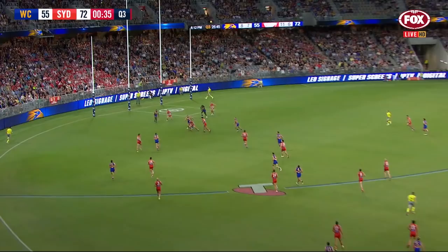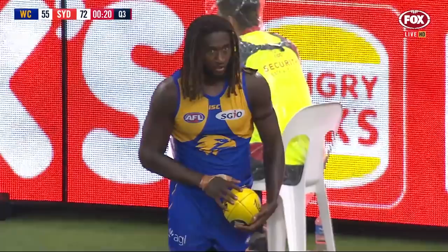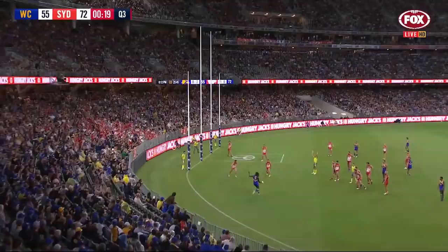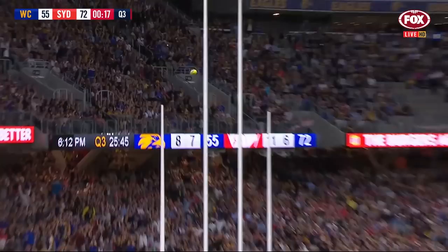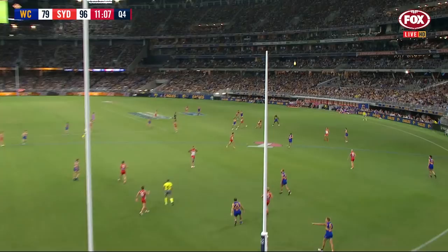Where's Naitanui? He's up, got a hand on it, one paw. Lays a tackle on Smith, wrapped him up, it's ball! Opens up the angle, walk out! Naitanui front spot, double-handed. Secondary knockdown to Shuey. He blasted in Naitanui's direction.